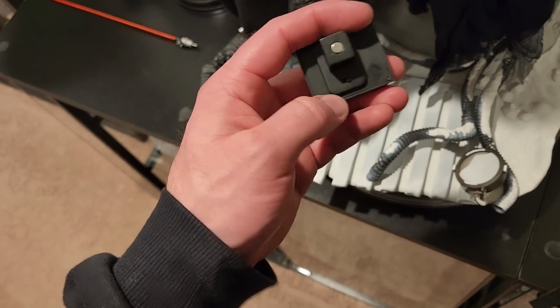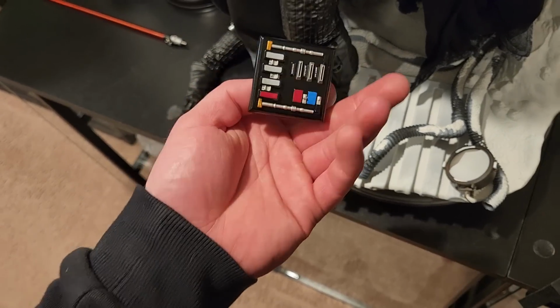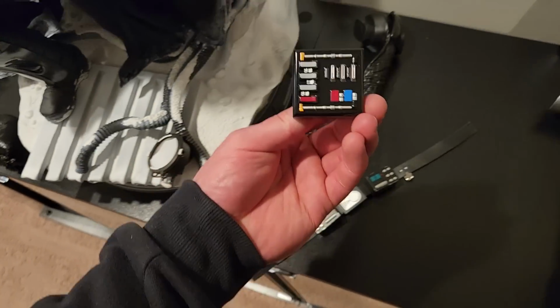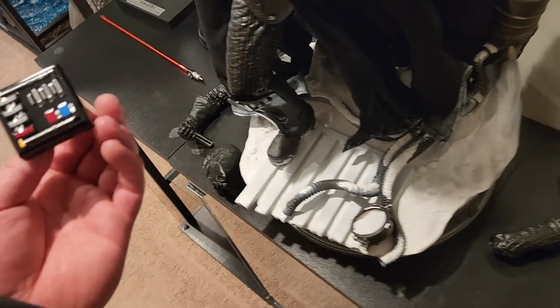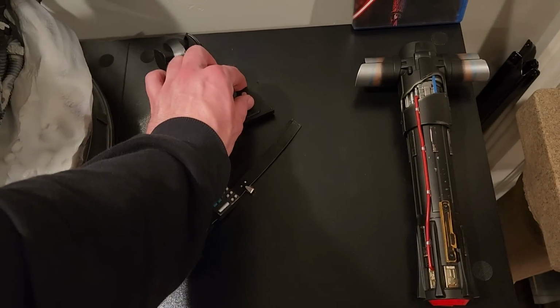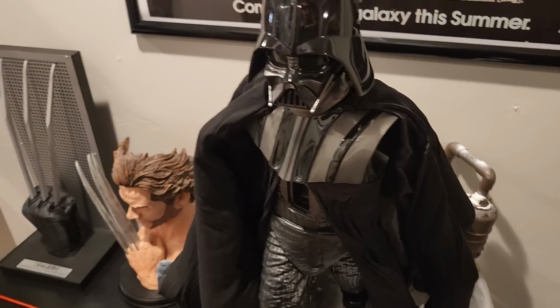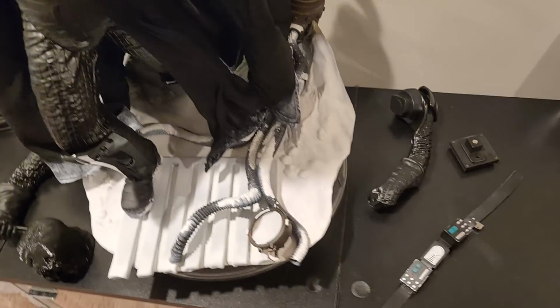Let me think. Now this is supposed to light up. I flipped the switch, it didn't turn on. I'm assuming the batteries are dead. I've literally turned it on once, so I'm sure the batteries are just dead because I haven't used it since I bought it. But this may or may not work. We're selling this for $12.50 shipped in the US, and I would do like $1,400 to the UK.